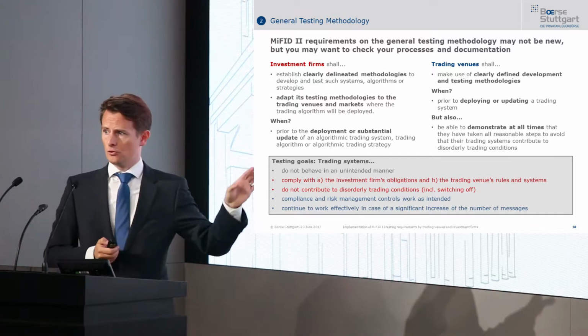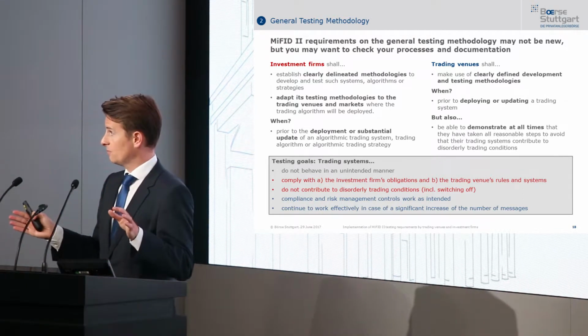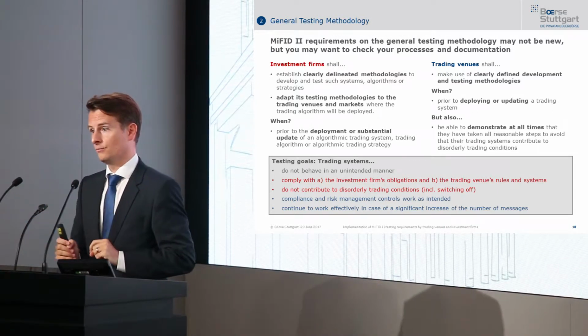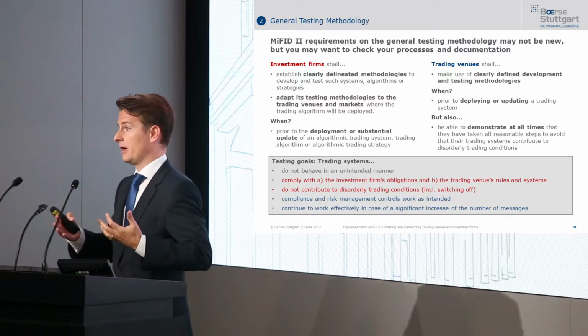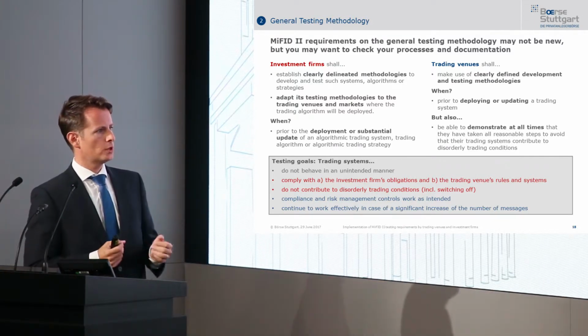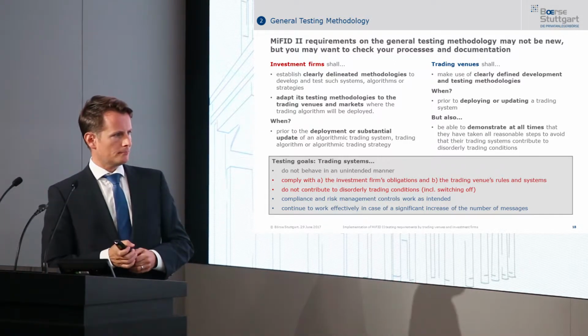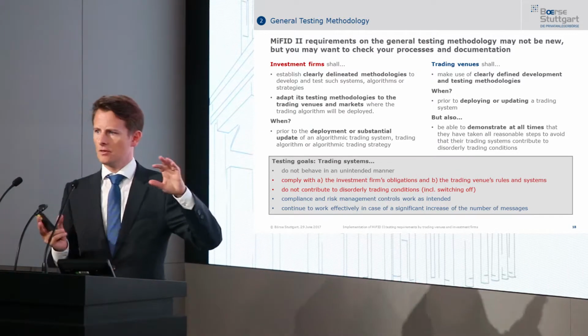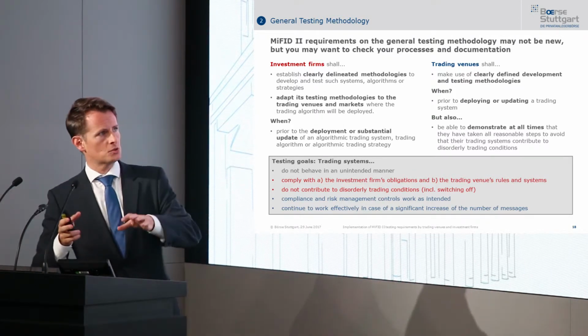So the overall testing goal is that trading systems, either of investment firms or exchanges, do not behave in an unintended manner. That is quite understandable. And there are also some other goals. Some apply to investment firms, some apply to trading venues.